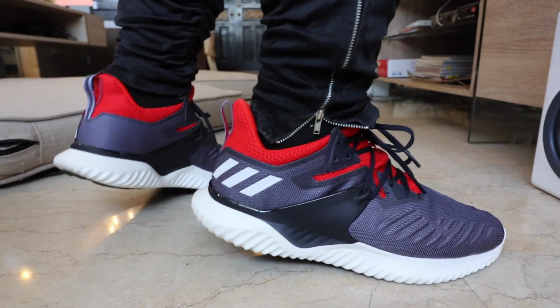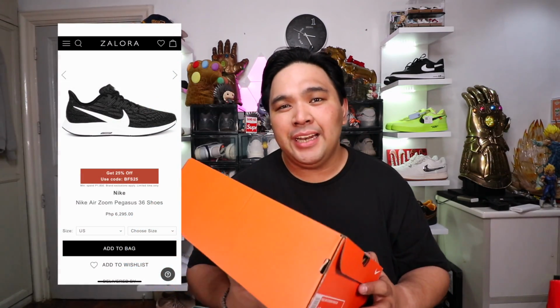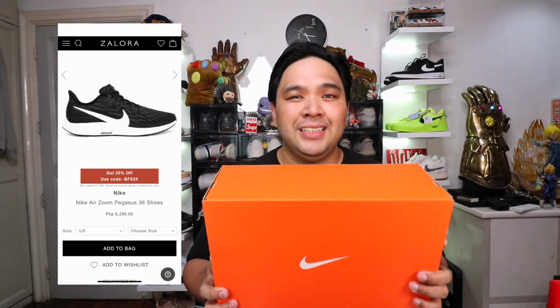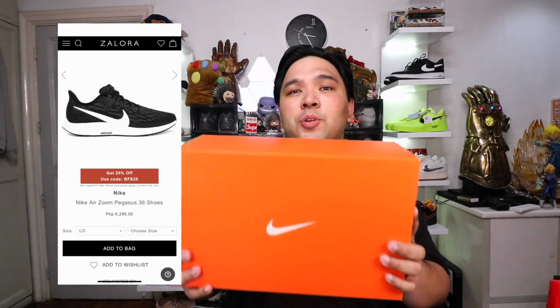Now the next sneaker is Nike's newest running shoe, the Nike Pegasus 36. Now I actually have a pair with me right here. I haven't formally unboxed it yet and I haven't actually worn it yet, so I will be doing an on-feet review of this next week. Now this one usually sells for over 6,000 pesos, but with the discount code you can actually get it for just 4,721, and again you apply the ShopBap credits back to your account.